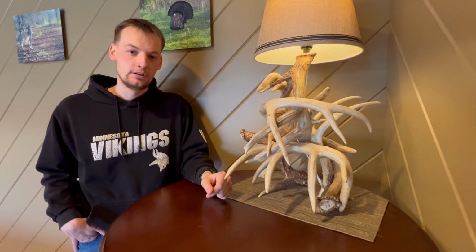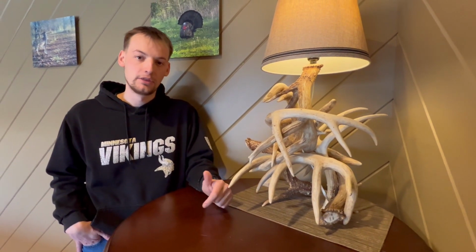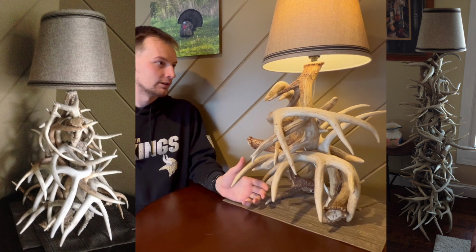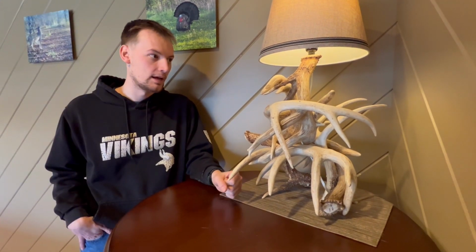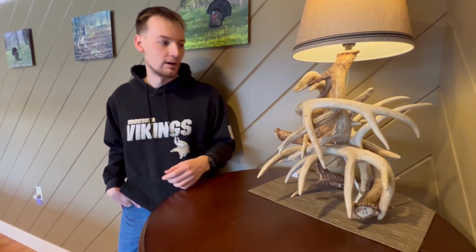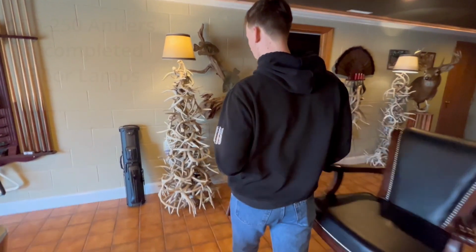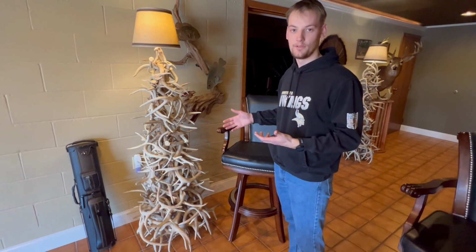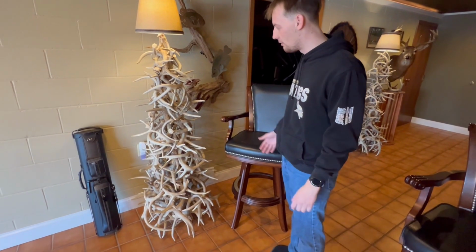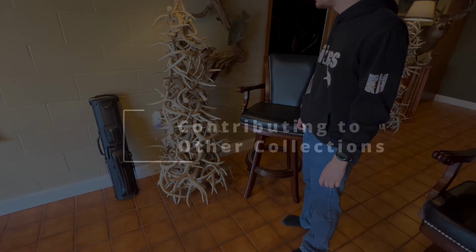Well, you know, we get out and do a lot of walking and end up with a lot of sheds, so you got to have something to do with them. So we assemble them into antler lamps. Some of these are in the upper 70s, some not quite that big, but come over here, I'll show you some others. This is probably the largest antler lamp we have, and you know, not all sheds that we find can be winners, so a lot of them end up here if it's a deer that we don't know or aren't targeting or something.